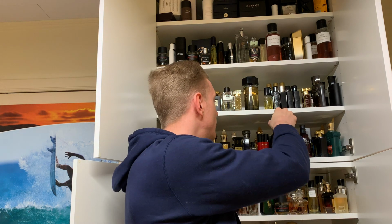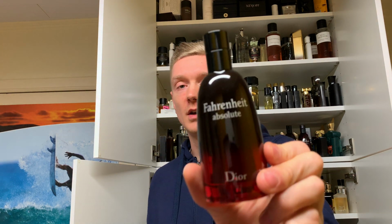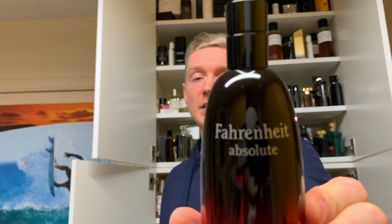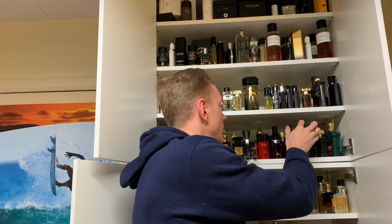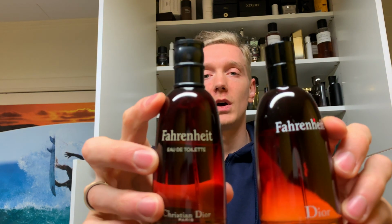You also have this one, which is currently discontinued. Unfortunately, this is Fahrenheit Absolute, and this is all about myrrh and incense. This is quite balsamic. It has some amber in here. It's very warm, and it's a very nice fragrance for the fall and winter time, actually. But unfortunately, they discontinued this one. So yeah, I don't really know why they did it. But we are going to talk about this one, the original Fahrenheit, the Eau de Toilette.